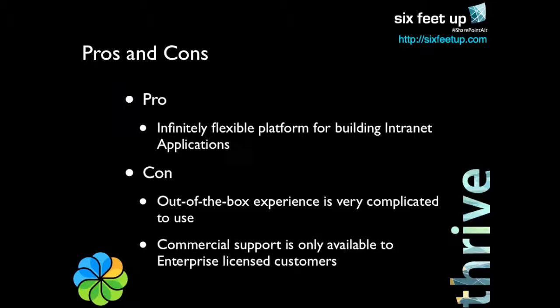The other con of this Alfresco solution is that the commercial support is really only available to those who have licensed the enterprise support. You're kind of out on your own as far as certified support unless you're on an enterprise license with them.